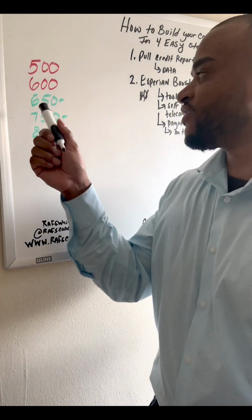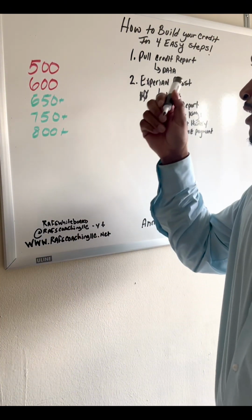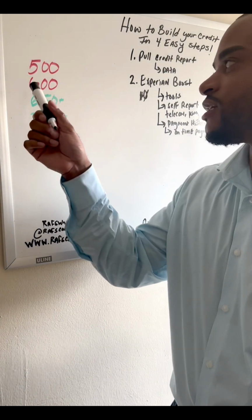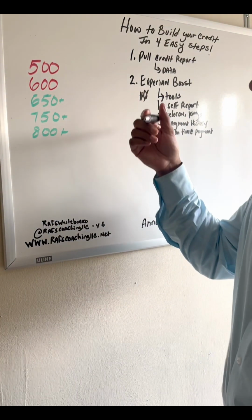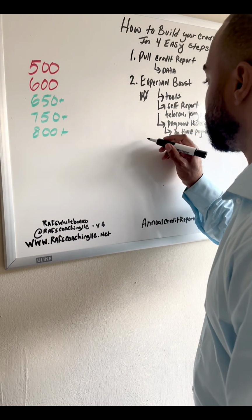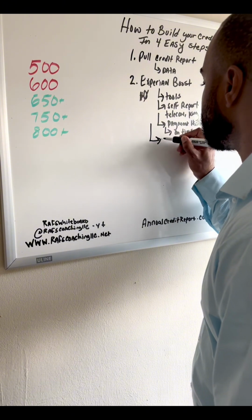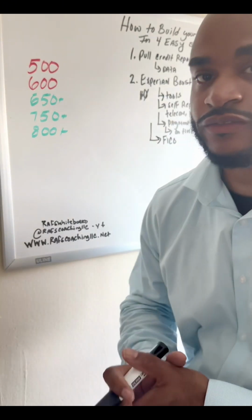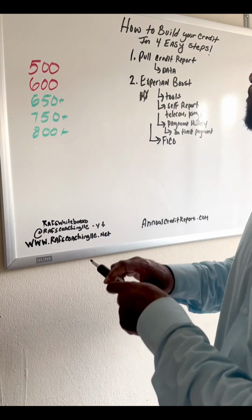Now, if you're in the 650, 750, 800s, Experian Boost may not do much for you. But if you're below 600, you're definitely going to be able to get some points added on to your FICO score. That's the other important piece, that it reports to your FICO score, not just your other scores as well. So super.